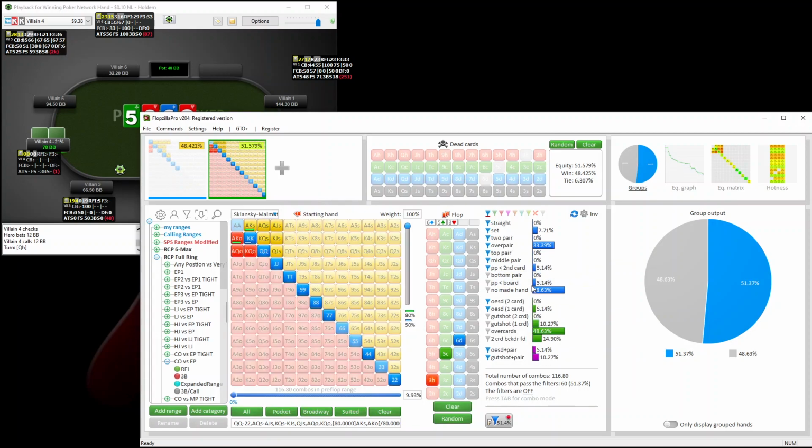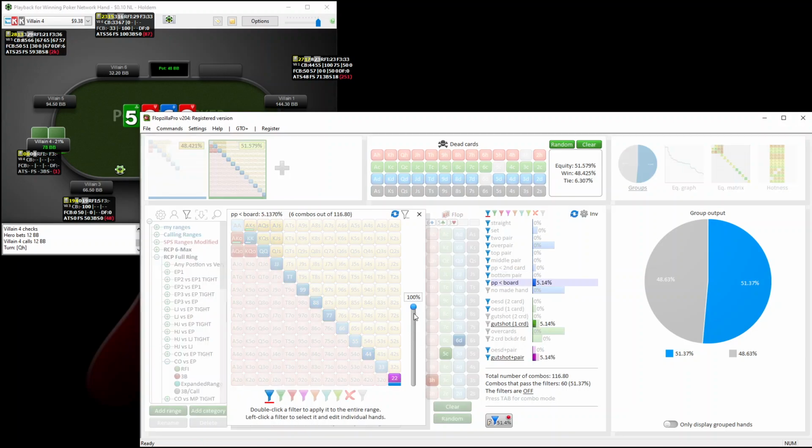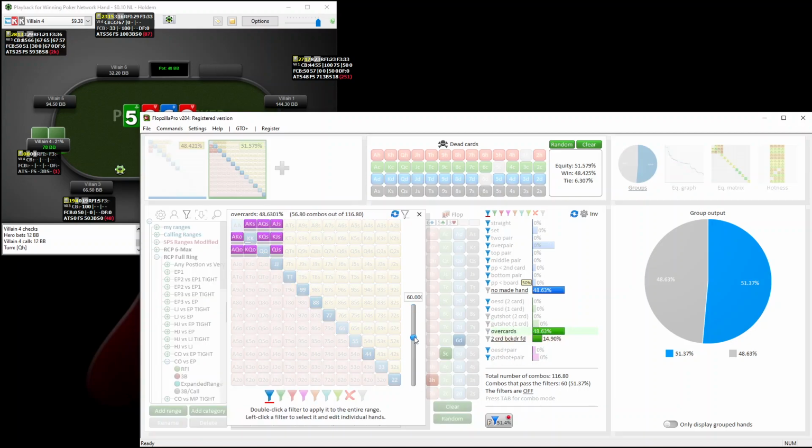A 2 maybe calls. I do see some players will call that, hoping to catch that gut shot and be surprised. That's probably less likely. We'll set it at 50%. Overcards. Would he call with all of those? Some players will. And I think what we'll do is we'll set this at 50%.